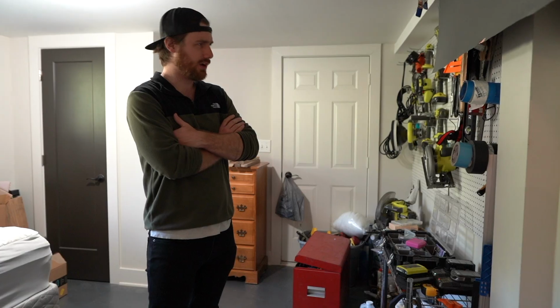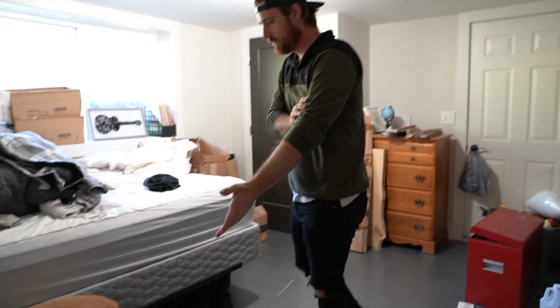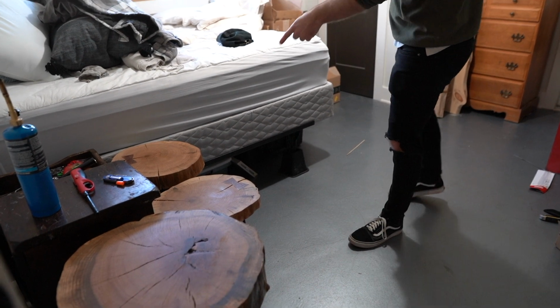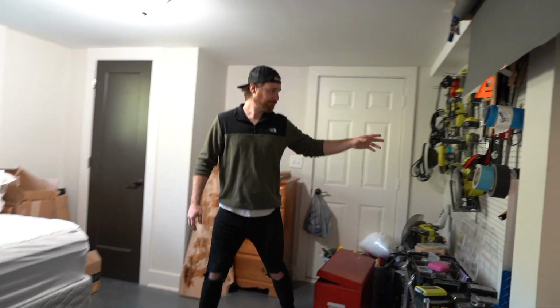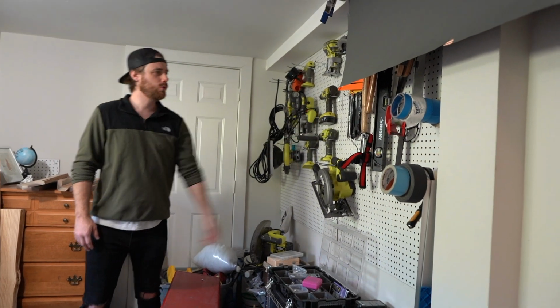All right, so this is our final bedroom, and it functions as both a bedroom, but also as storage, tool storage, kind of a workshop room. It's a multi-purpose room. Yeah, we don't have a garage, so this has kind of become our garage. This is where we have some of our tables that are for sale on Etsy. Go check them out. I did this, what is this called? Pegboard. The pegboard thing for the tools.